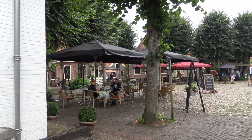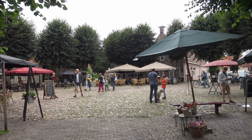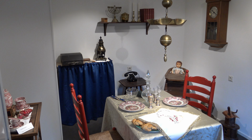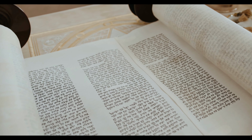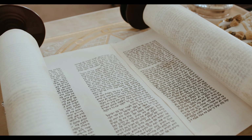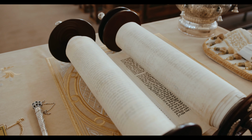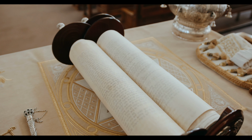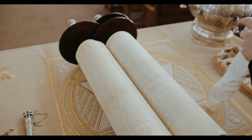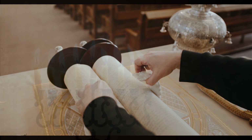Here the central square on a cloudy summer day. In the room next to the synagogue, the table is set for the Shabbat. Only a few members of the Jewish community of Bourtange survived the Second World War. Most of them were murdered in the gas chambers.